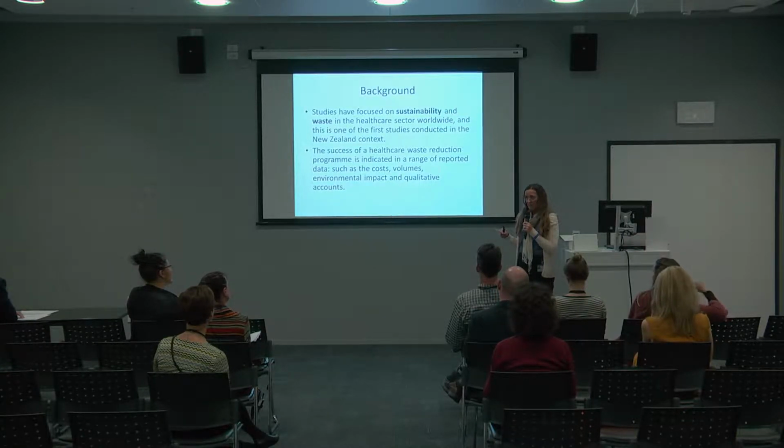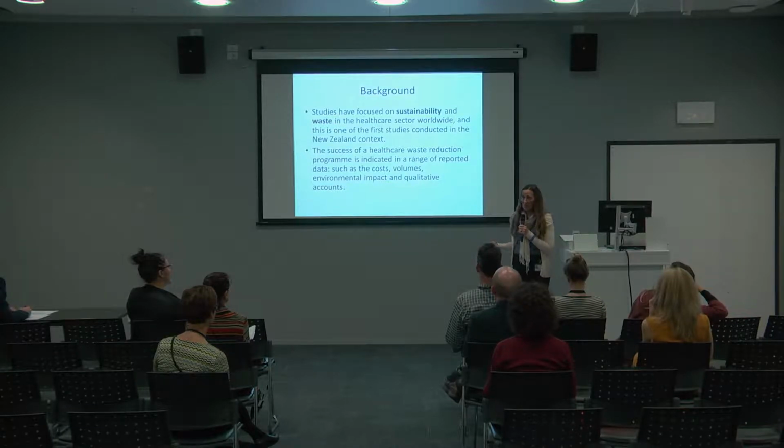Now, this is actually one of the few studies that's been conducted in the healthcare sector in New Zealand. And the success of a waste reduction programme, there's many different indicators you could look at and measure. There's quantitative indicators such as costs and carbon emissions and volumes, for instance, volumes of waste diverted from landfill. And then there's also more qualitative aspects that you could look at, which I was very interested in doing because it's really down to what people are willing to do at an individual level, and that really affects the outcomes of any program that you roll out in a large organization.